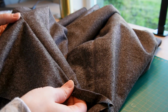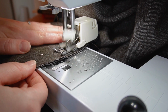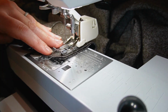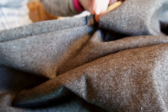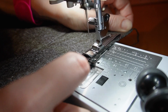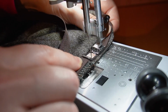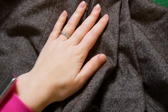I am going to top stitch the opening here. So this is now how the pocket looks. This part, the opening, is effectively away from the seam allowance. There we have it. So now the back part of the pocket is essentially part of the seam allowance here. So here is a zipper, here is the pocket. So that worked out a lot better than I was scared it would.